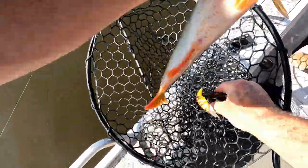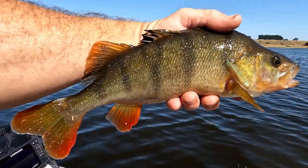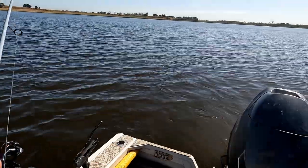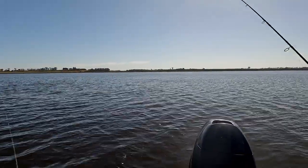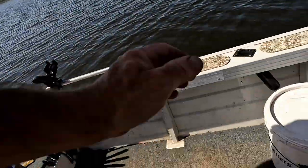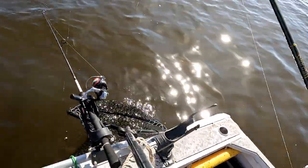Beautiful ready. I reckon we're going to get a few of these there. Got a few already. It's a good spot. Good job, Zeph. I think he's alright. Good fish. Is he close yet?